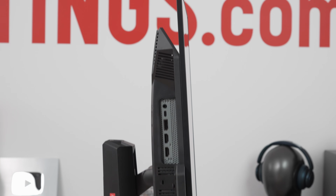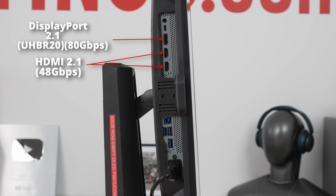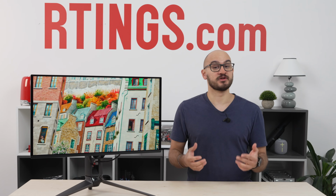And while we're here, let's take a peek at the inputs too, because this is an area in which the monitor excels. It supports full bandwidth over both HDMI and DisplayPort, which helps if you have a graphics card that can take advantage of it. Besides that, it also includes a USB hub with a USB-C port that supports DisplayPort alt mode and 90 watts of power delivery. This means you could connect a laptop to display an image from it and charge it with one cable. And you can easily switch between sources and use the same devices on both thanks to the KVM switch. Simply put, it offers anything you'd want in a premium monitor in terms of inputs.